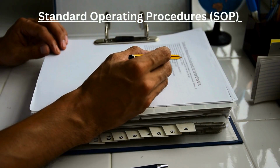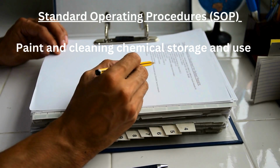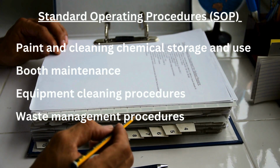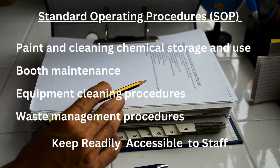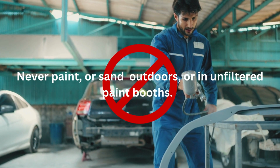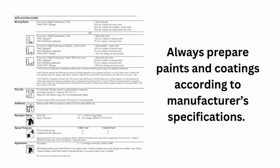Standard operating procedures are important and should cover how to handle and manage paints, coatings, and solvents, and instruct staff on paint preparation and paint application. Post the procedures in a visible and accessible location. Never paint or sand outdoors or in unfiltered paint booths. Always prepare paints and coatings according to manufacturer's specifications.